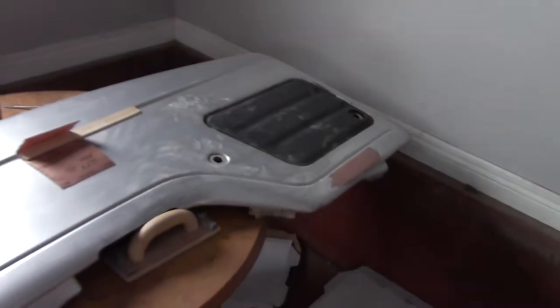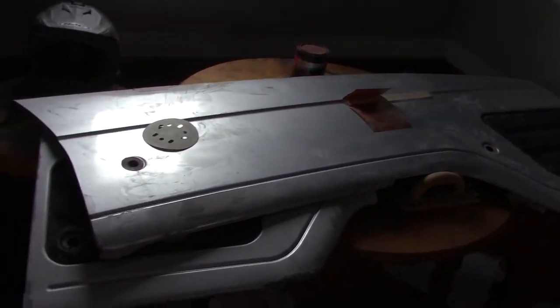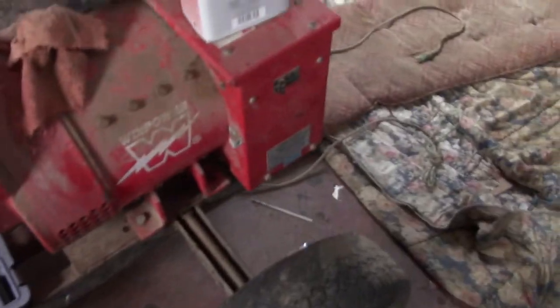There's the side panels off that white, getting ready to be painted. And the generator's in here too.